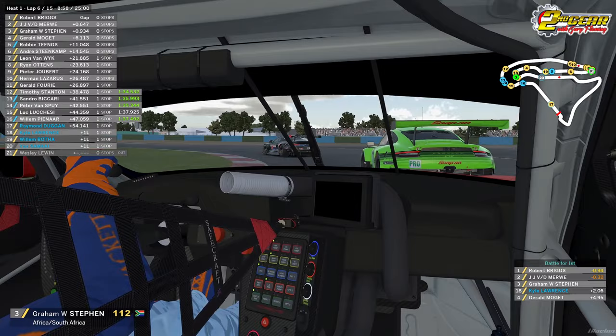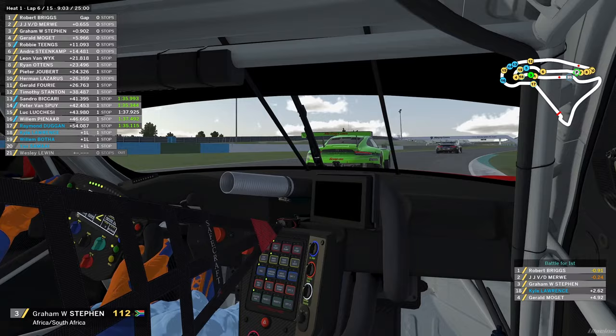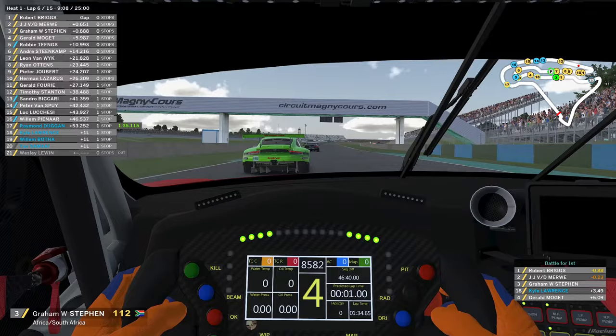That's what it looks like. He's got Carl Lawrence behind him. He's got JJ Funamava just in front of him. And just in front of that is, in fact, Robert Briggs. So he's right there where he needs to be. But remember, these guys have not been into the pits yet.